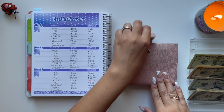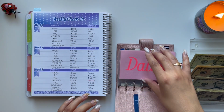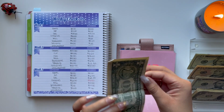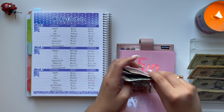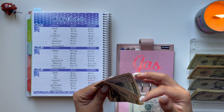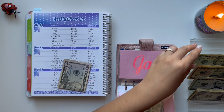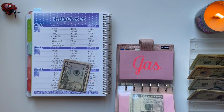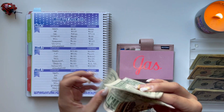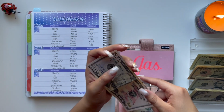All right, so for dates, I don't have anything remaining. For fun, I should have 6. So 5 and 6. On to gas, I'm taking out a 50 and I'm just going to put it behind the 20. I'm going to take $2 back. So I should have 62. So 50, 55, 60, 61, and 62.